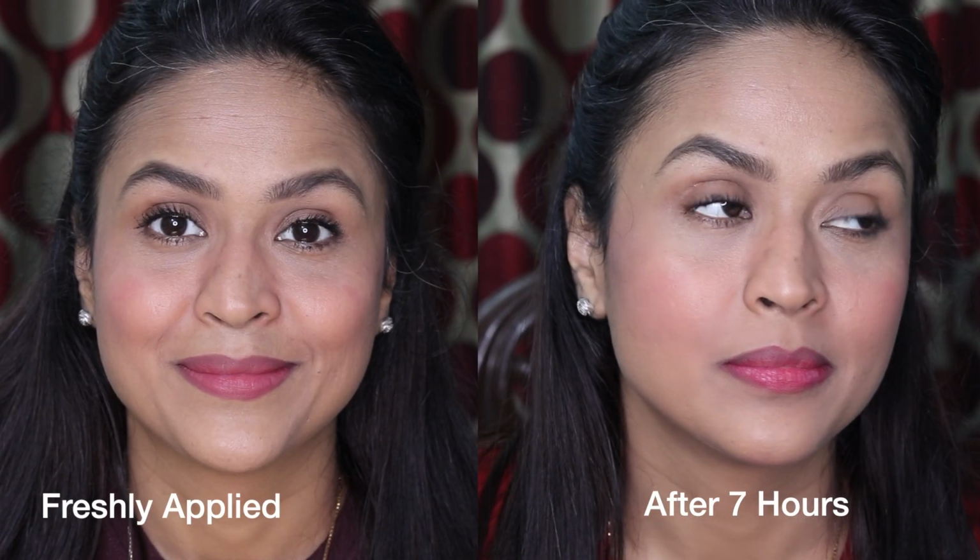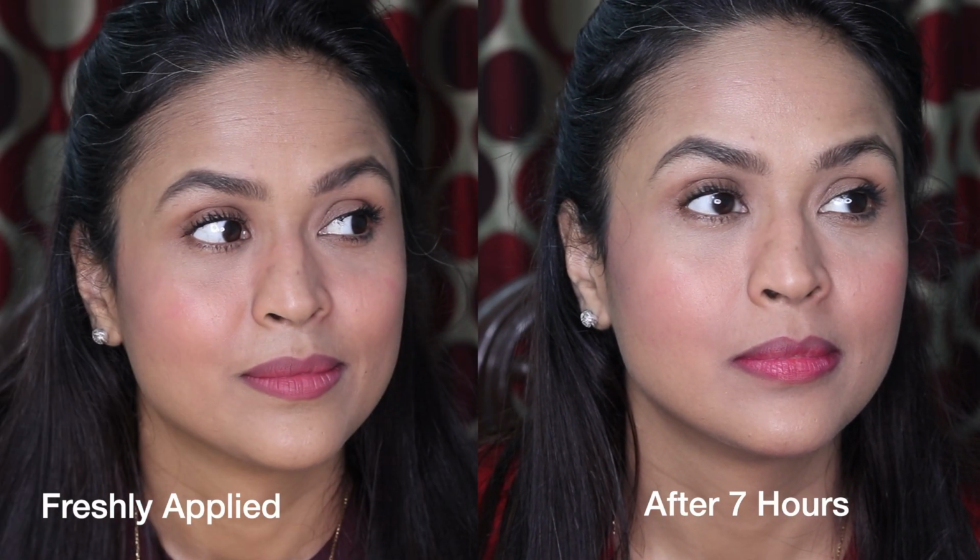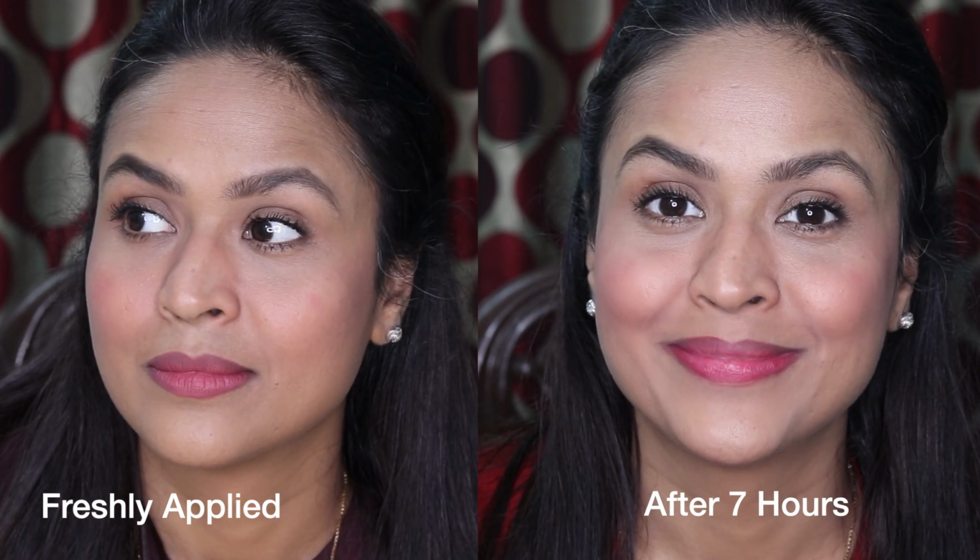If you guys are looking for a really good quality mascara that can stay on for whole day long, that can keep your lashes curled, that can keep them looking fresh, then do check out L'Oreal Paris Lash Paradise Mascara. I would highly recommend it to you guys.